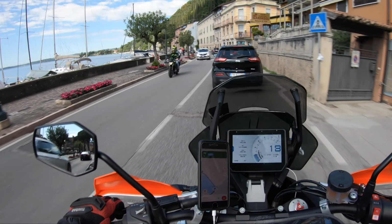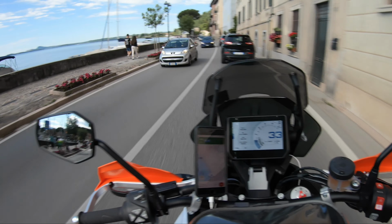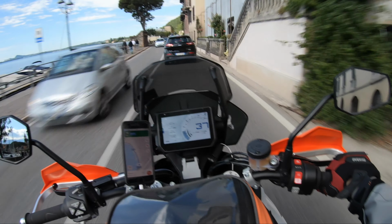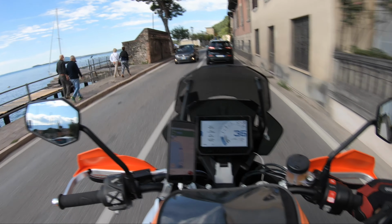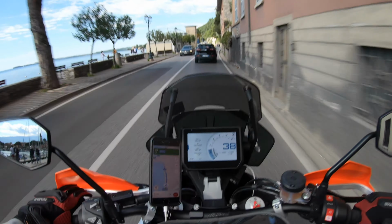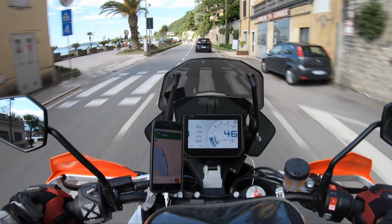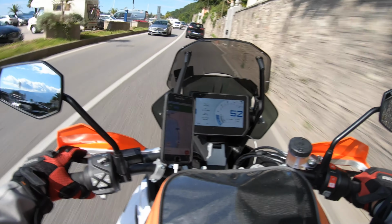We are almost at Salò. Guys, I didn't like this road. There are too many cars. I know it's a Sunday, so that's why, but I would heavily recommend, if you decide to go along the lake, to do it at sunrise. Otherwise, just too many cars, pretty annoying.